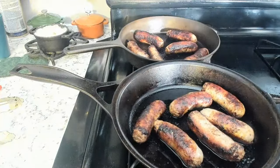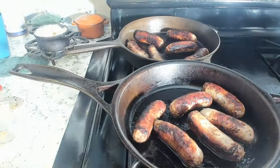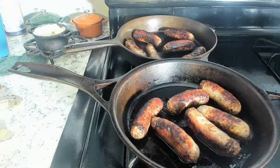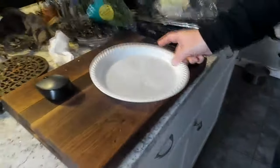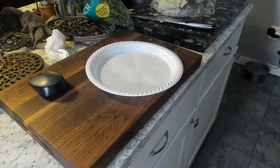Anyway, where was I? Oh, yes, that's right. I need to put the rest of these sausages back in the fridge. And then for some of these sausages, probably about half of them, let's get them onto a plate. There we go. Let's get some of these sausages onto a plate and start cutting them up so that we can mix them in with the colcannon, which is going to be done in just a couple of minutes, I'm pleased to say.